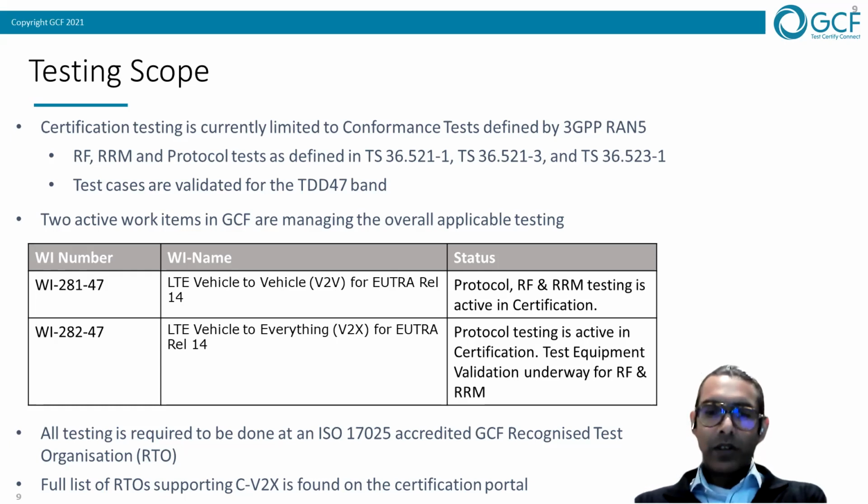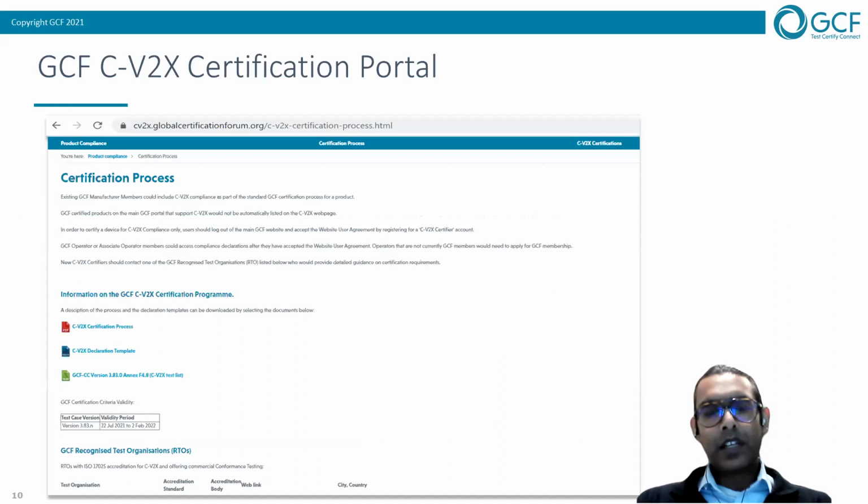All testing for C-V2X is done at a GCF RTO, and RTOs have to be ISO 17025 qualified. And again, the full list of RTOs supporting this technology is found on the portal. This is just a snapshot of a portion of the portal where the relevant information is present. The information is updated on a quarterly basis in line with our certification and database release cycles.